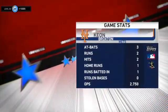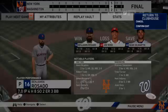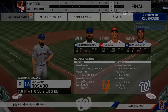Jeff McNeil will get the call here as he'll hit. So the lineup really helped carry them to victory here in this one, and this man was a big reason why. He's our top player of the game.